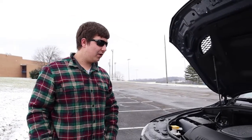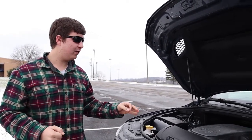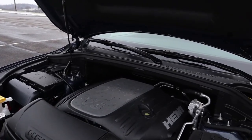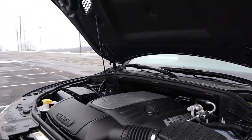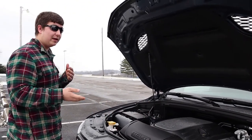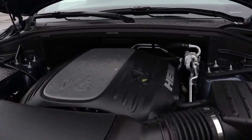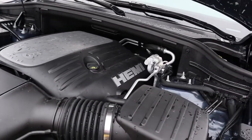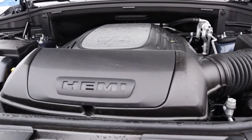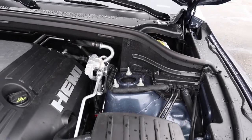Alright, so now taking a look at this Hemi engine. This is a 5.7 liter V8 that puts out 360 horsepower. So you can take a look at all this here. It is covered in plastic, but I actually do think that gives it a cool look. You got Hemi written on the sides and the big 5.7 liter V8 up there. Also Hemi written right there in the front. Brand new car, such a clean looking engine bay.